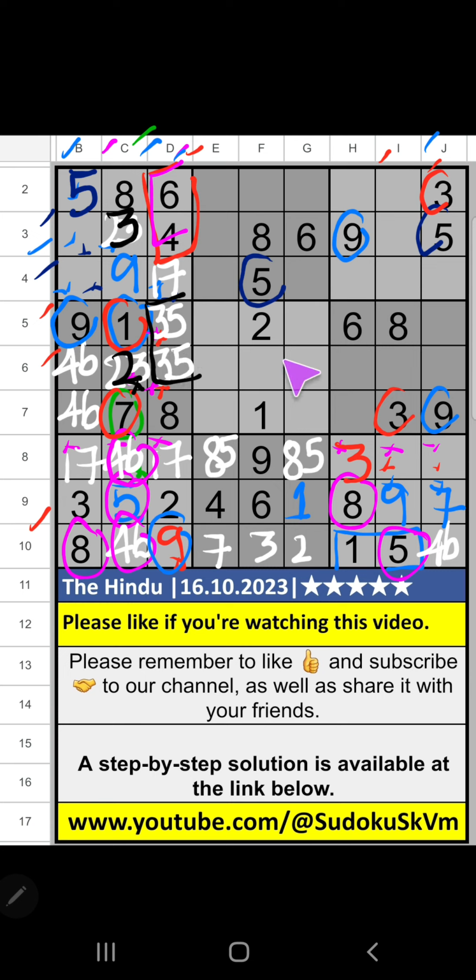5th row and 6th row, we have 2. So 2 can't come in these cells. Then 2 is confirmed here. 3rd grid, we have 5. So 5 can't come in these cells. Then 5 is confirmed here. Then column H, 2 numbers are remaining, 4 and 7. It will come in one of these cells.